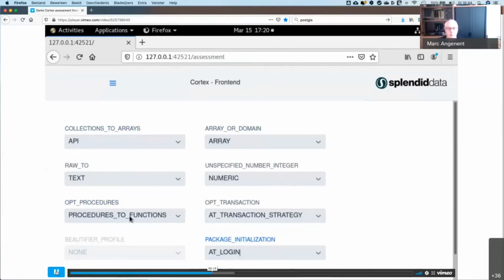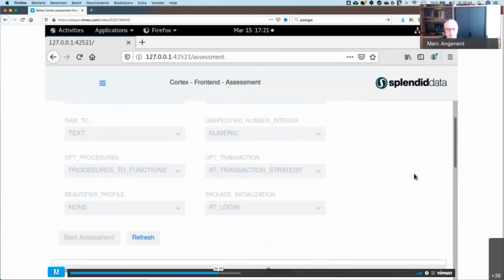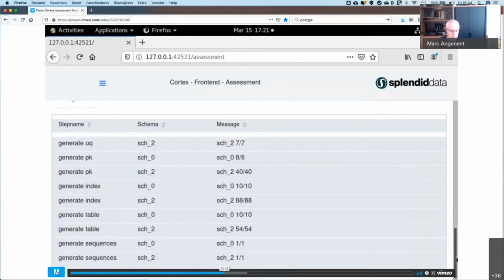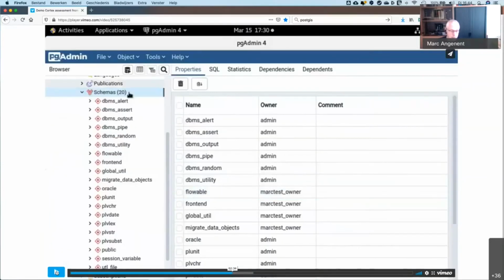So we now start the assessment process, and that starts with the data objects. So the DDL part, with the loading of the metadata, all the CSV files, and then the generation of the tables and indexes, sequences, and keys, and then the code objects start to migrate. That's running. We can look at the data objects that are now in the database already, because the DDL part is already done.